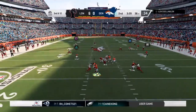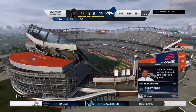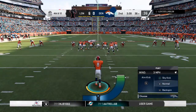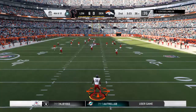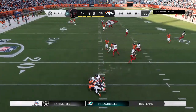Throwing on 3rd down. And that is incomplete. Not only was the call spot on, how about the execution of that defense right there? The zone was absolutely locked up tight. He was trying to force it in there on 3rd down. But if there's a time to force it, he felt like he needed to make a play, right? Yeah, exactly right. 3rd down, you got to try and find something. There's nothing available there for him.